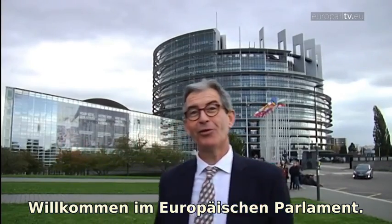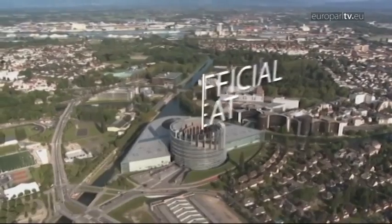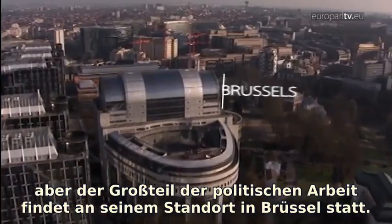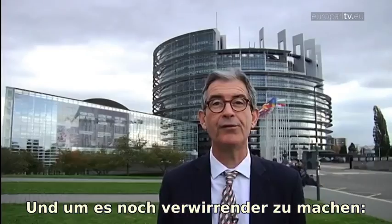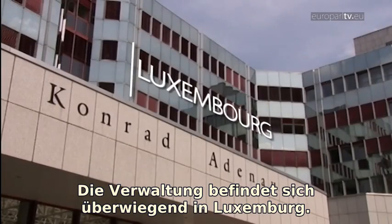Hello and welcome to the European Parliament, a big seat here in Strasbourg in France. But the bulk of its political work is done at its site in Brussels. And to make matters even more confusing, the bulk of its admin work is done in Luxembourg.